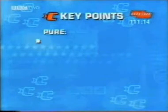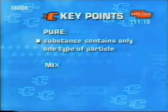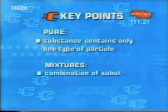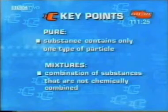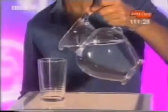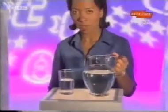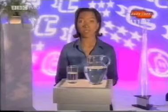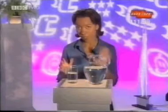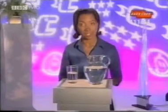So when referring to the word pure in chemistry, pure means a substance which contains only one type of particle. Mixtures are a combination of substances that are not chemically combined and can be separated. So ordinary water that we drink and use for everyday purposes is in fact a mixture of water and minerals that are dissolved in it. We can get pure water with nothing else in it by distillation, but that's in the next section that we're going to look at.